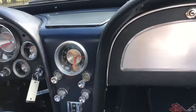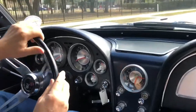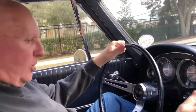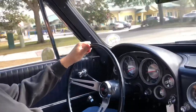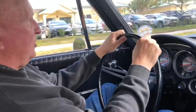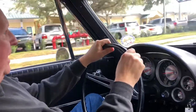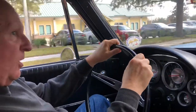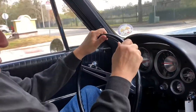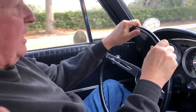And what else do you know about this car, Bobby? Well, it's the original engine, drivetrain car, completely restored, 63 split window, 327 cubic inch engine, 340 horsepower, solid lifters, aluminum intake, factory 4-barrel, cast iron exhaust, knockoff wheels, pretty much the shape that came with it as it came out of the factory. Awesome.